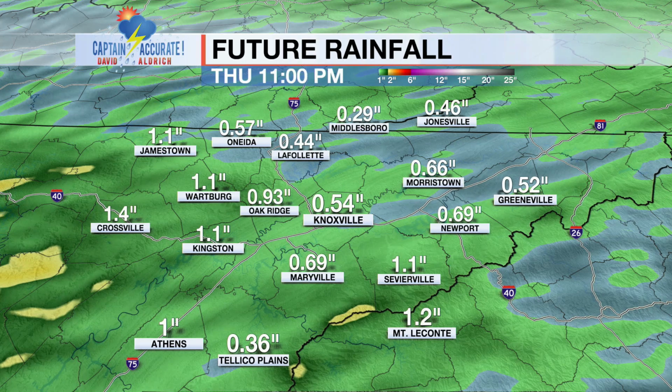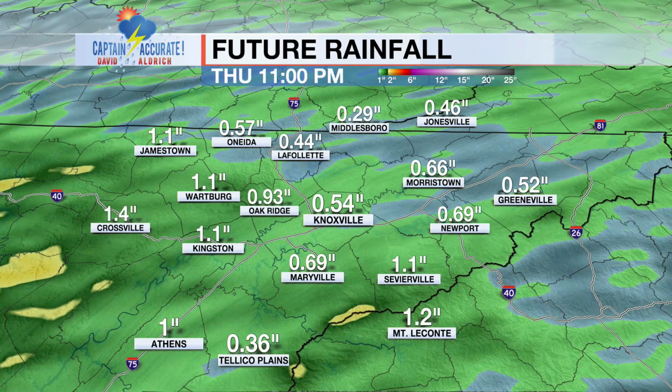Some areas in yellow may represent close to 1.5 inches to 2. Looks like almost an inch in Oak Ridge, maybe 1.5 inches in Crossville, Cumberland County, Lake Tansy, and Fairfield Glade. Perhaps over an inch, Wartburg, Kingston, Athens, Sevierville. You get the picture. Now, this is more of the moderate solution, because there are other solutions that say, no, it blows it out of the water.